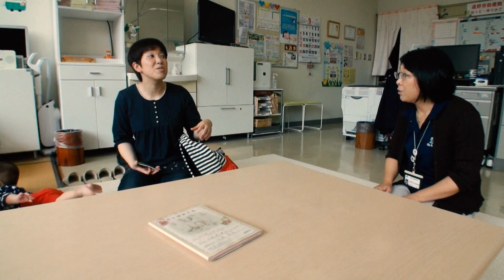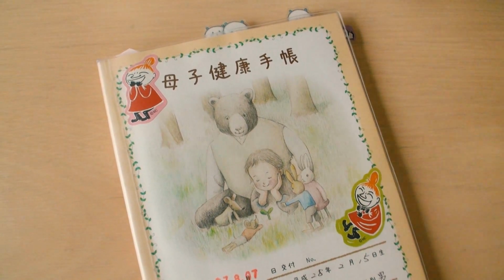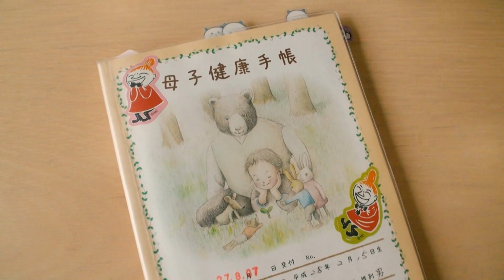Mrs. Kikuchi believes that the ability to reissue an MCH handbook containing medical exam data was a real boost to mothers who felt like they had lost everything in the disaster. This was all made possible by the digitization of medical information.